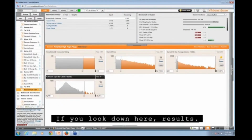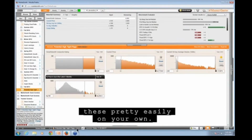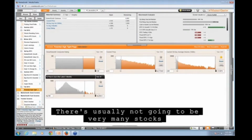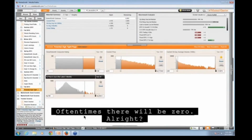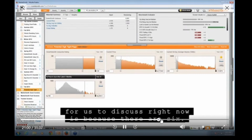So if you look down here at the results, we're not going to go through them today. There's only 6 of them right now, so you should be able to go through these pretty easily on your own. But I want to point out that this is pretty typical. There's usually not going to be very many stocks in this result set. Oftentimes there'll be 0. In most market situations, there will be 0. The reason this is a relevant topic for us right now is because that's where we are now.